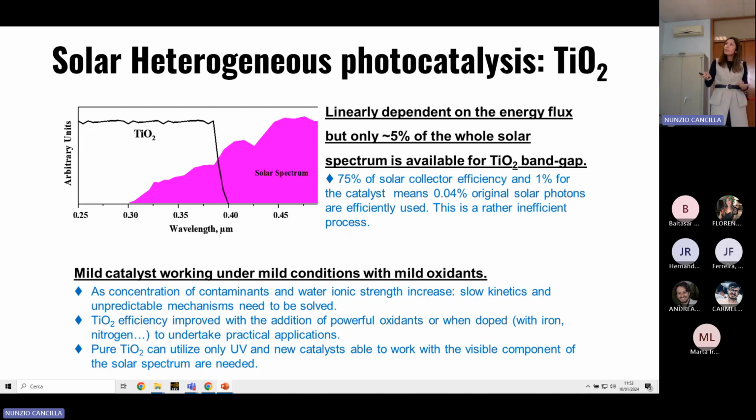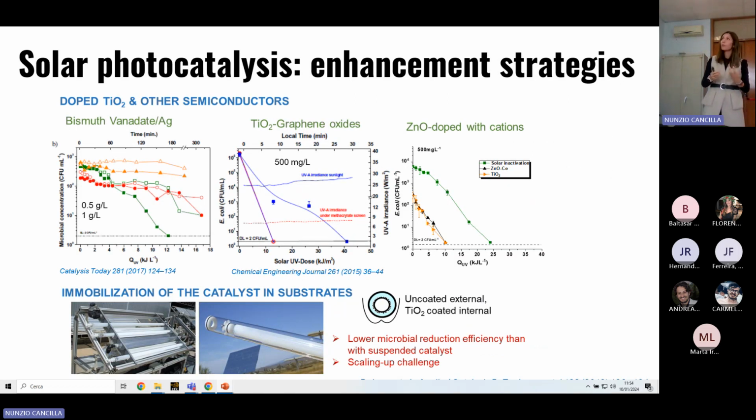In that case, there are several drawbacks on using only titanium dioxide. There are a lot of people working, and that's the innovative point, on trying to improve the efficiency of titanium dioxide, trying to dope it with other things like iron, nitrogen, to reduce the band gap, and also trying to avoid the recombination between the oxidant species that we have there, so as not to lose efficiency. So the innovation is here also. We will speak in the next fast track school about how this can help the performance.